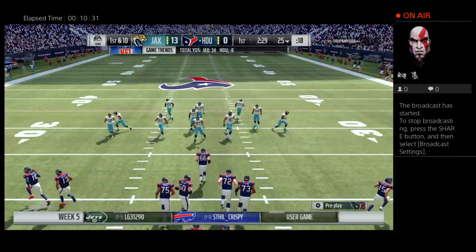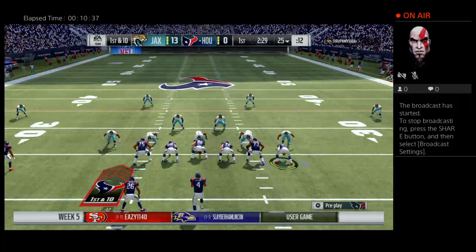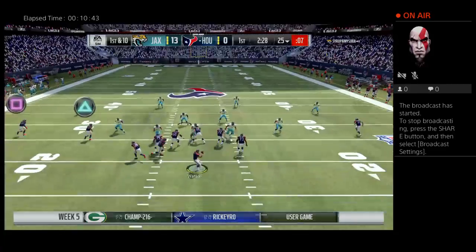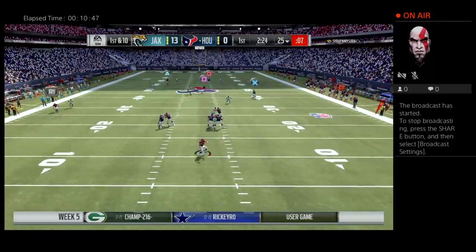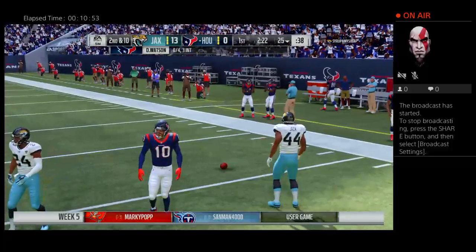Watson will bring up the Texans here, 1st and 10 at their own 25-yard line, trying to shake off the interception from the last drive. He'll look to throw. He couldn't quite hold it. Got hit. Ball pops out.